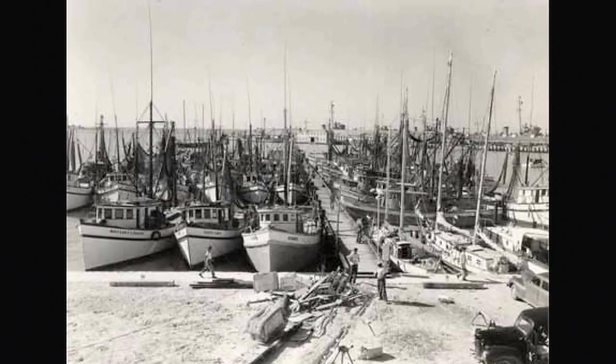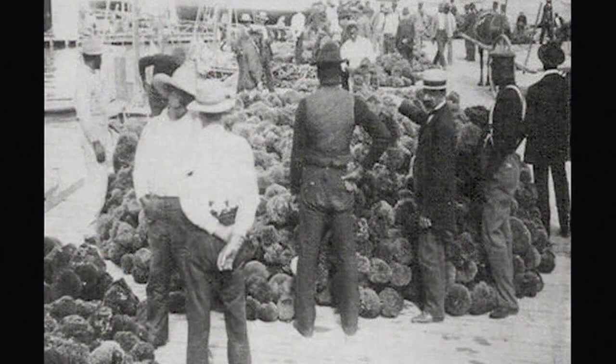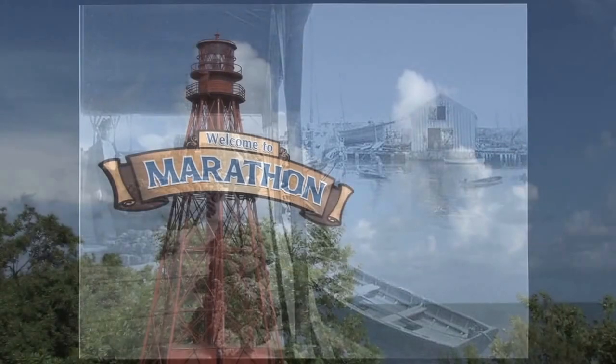In the 1900s, it was Florida's largest city. Believe it, Key West, a bustling port alive with the cigar industry, fishing and sponging. So the impetus for building an overseas railroad was that Henry Flagler needed a port. And in order to get to Key West, he needed to come through Marathon.